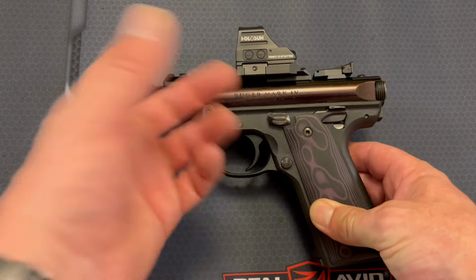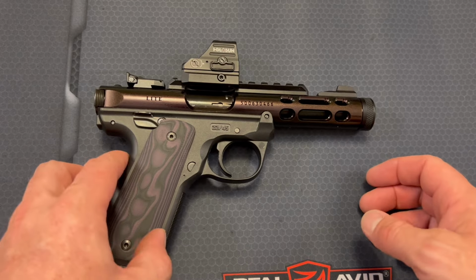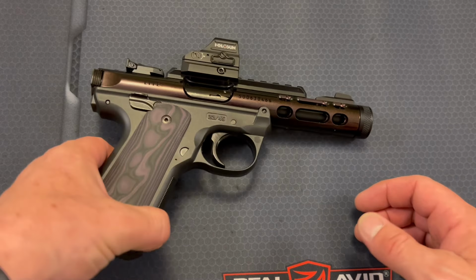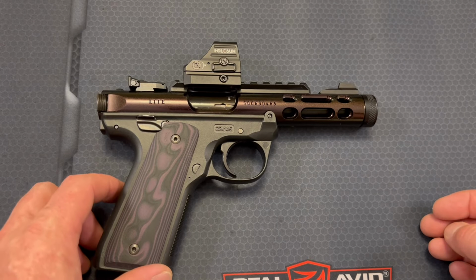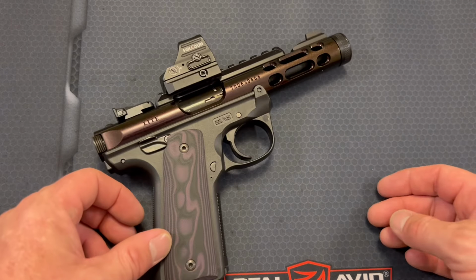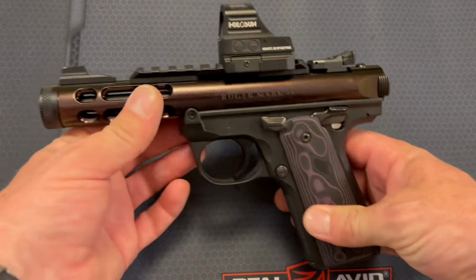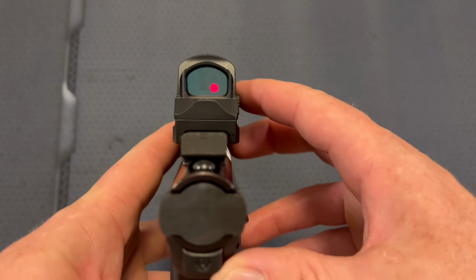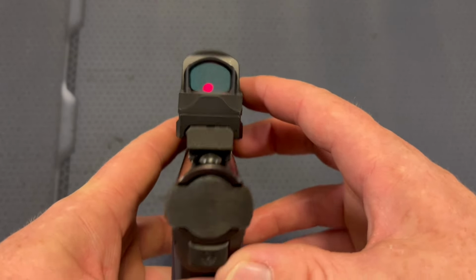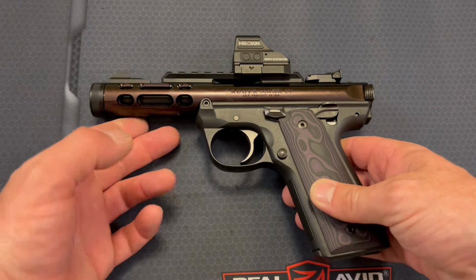The optic I already had because when you have a YouTube channel, you end up with a lot of pistol optics somehow. And so this gun has cost me literally nothing to set up except for a tax stamp basically for the suppressor. And it shoots cheap ammo. And so it's kind of sweet because it doesn't cost you a whole lot. Even if you don't win one of these things, even if you don't get a free suppressor, it's still a cheap gun to set up.